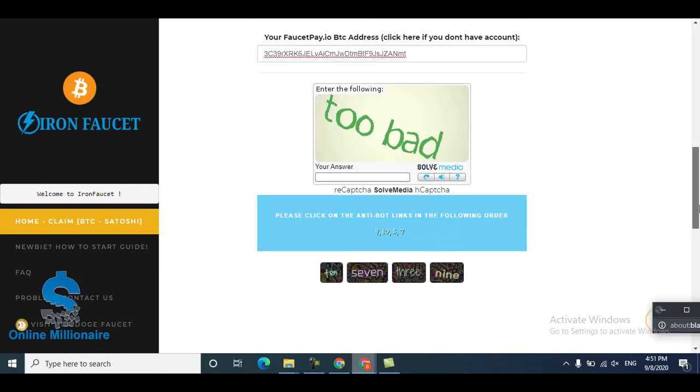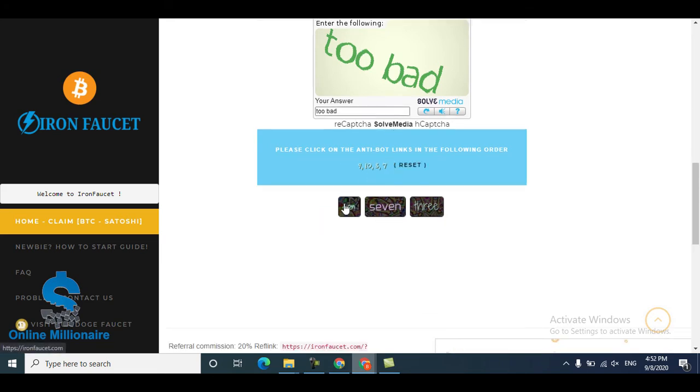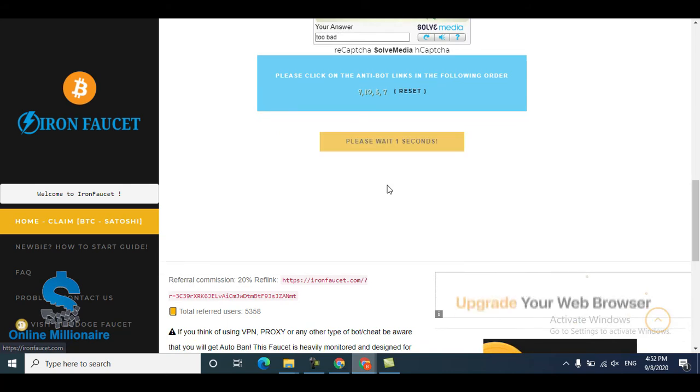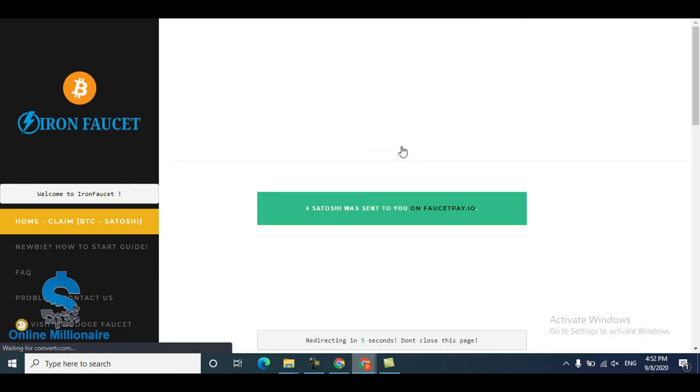Put your Bitcoin wallet address in here, type the captcha. You can change your captcha, any captcha you want: reCaptcha, self captcha, or hCaptcha. For me, typing the captcha is very good. Self captcha, just fill this captcha in, 91037. Okay, wait 1 second and click get reward. You can get your reward.